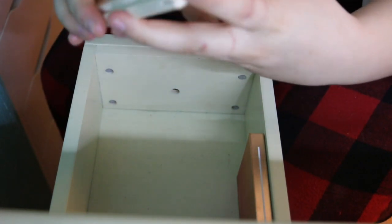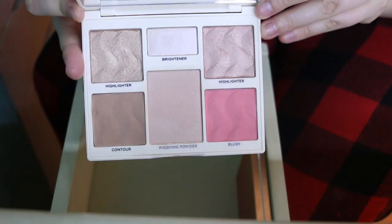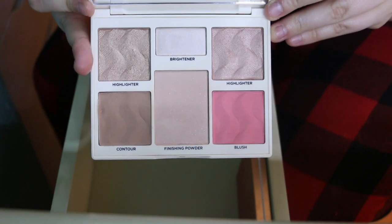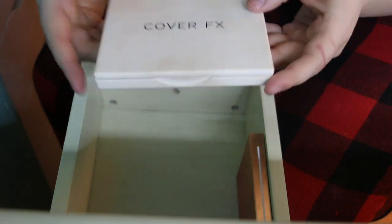Okay, next is the Cover FX Perfect Face palette in light medium. It has a beautiful full-size mirror, and I actually love this palette. I love both highlights. I love the contour. I love the blush. I love the finishing powder. I don't really use the brightener, but I do like it as well. It is just beautiful. It is perfect for travel. I really, really love this palette. I got it in a BoxyCharm as well, so I'm definitely keeping this.